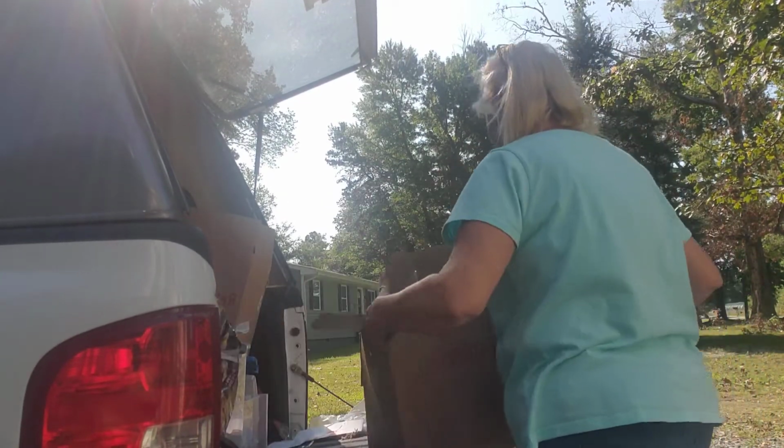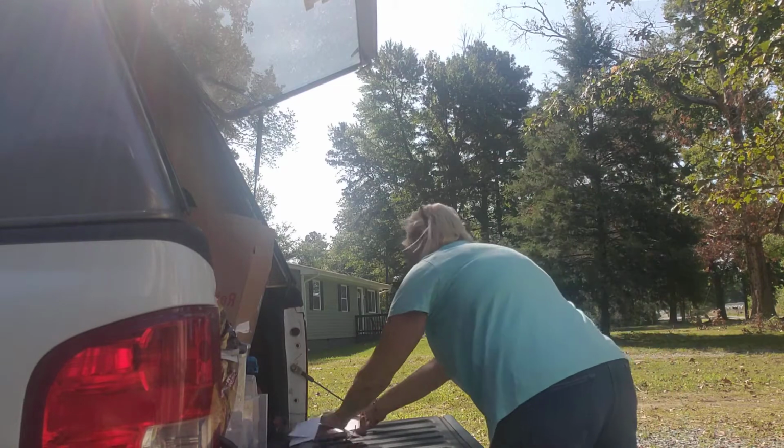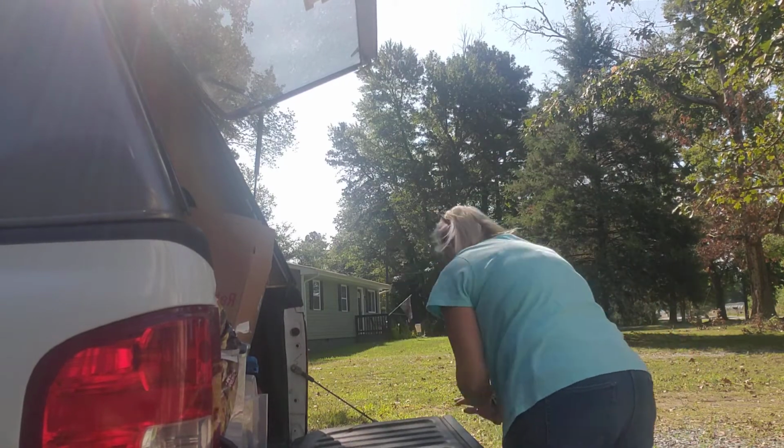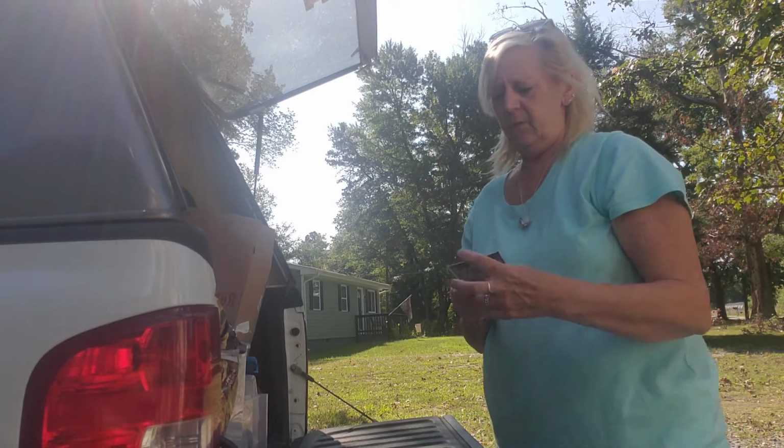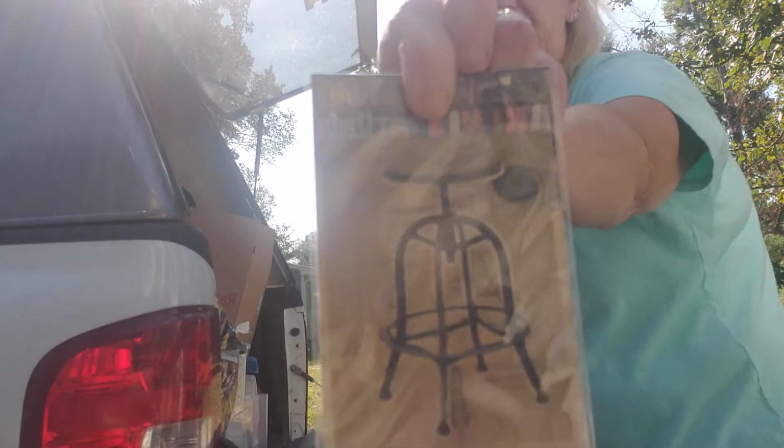In this box, if I decide to use it, I can use it for trash. I'll just do my trash box. This is a travel thing. It's a little bar stool. Scrapbooking.